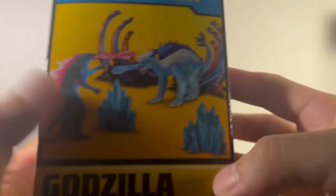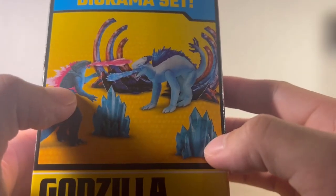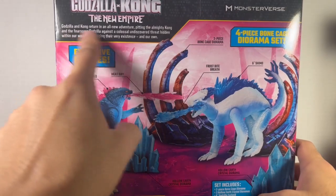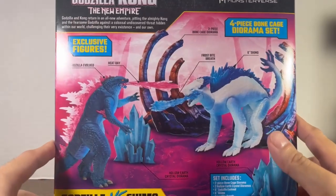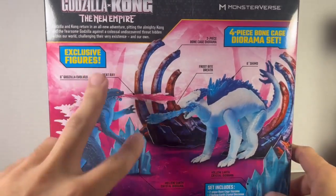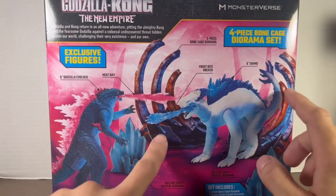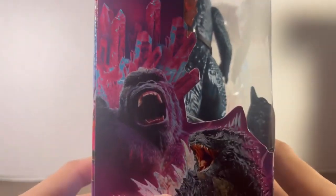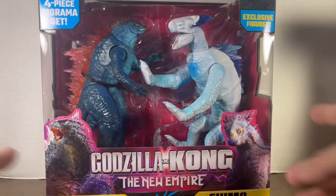I love it already. On this side, you have pretty much what they have in this box: the carcass, the crystals, Shimo, and Godzilla. And then on the back, you have the same description as on the Godzilla versus Scar King one. They come with their heat rays, or their respective rays. Godzilla comes with his heat ray, Shimo comes with his frostbite blast, and you've got the bone cage carcass diorama. Really cool. And over here, you just get Kong and Godzilla on this one, and the crystals. So that does it for the Godzilla and Shimo box.